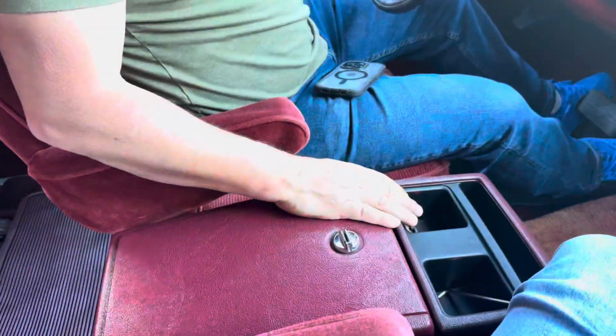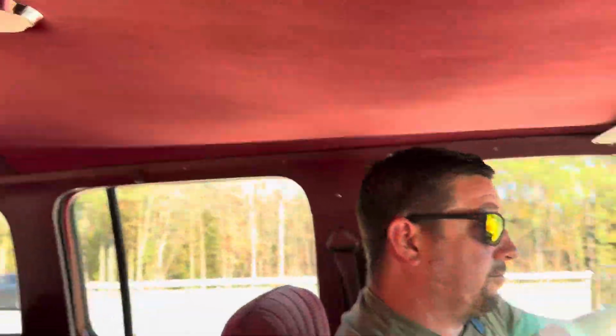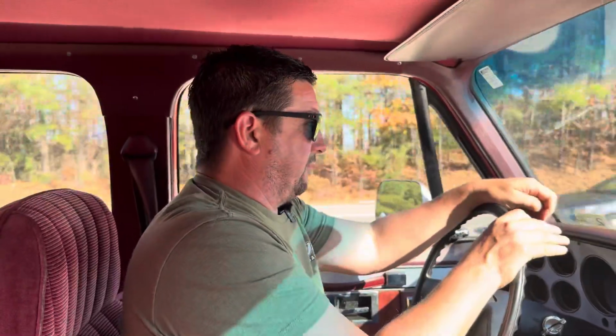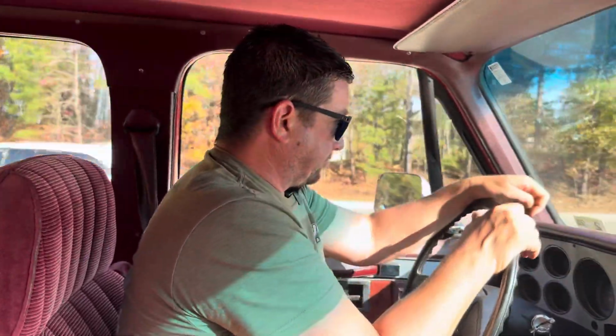Sometimes you'll start the truck, the windshield wipers wipe, and that's why. Console's not all broken up. It actually has your visors. The headliner's not a big drooping piece of junk. The seats are in good shape. Like I said, the vinyl seat in the back's a little unusual because it should have been cloth from the factory, but a good run-in, drive-in, shift-in truck. Does everything it's supposed to do.